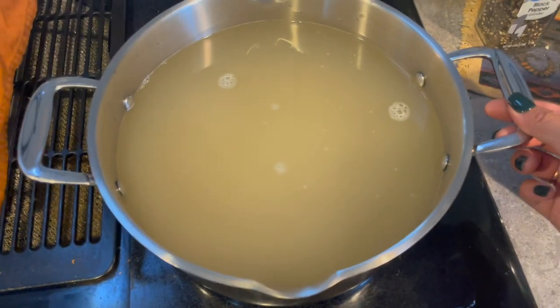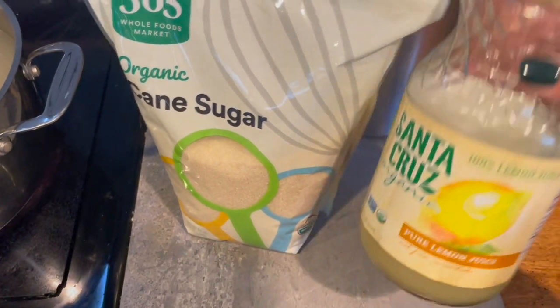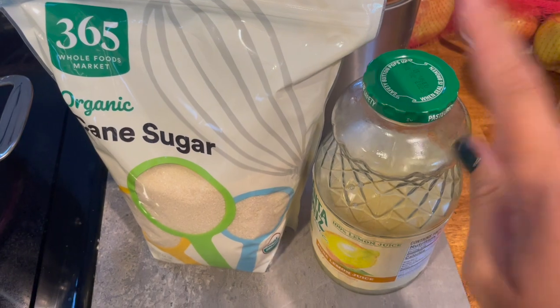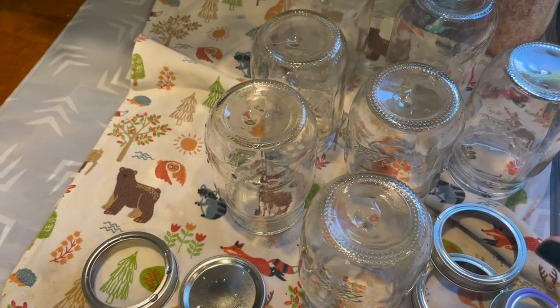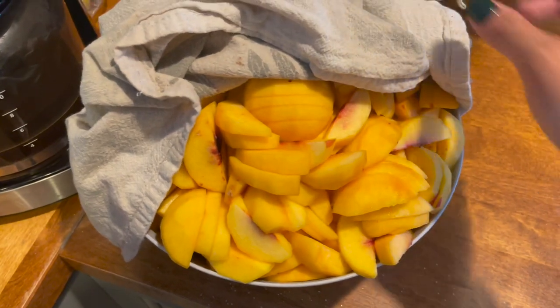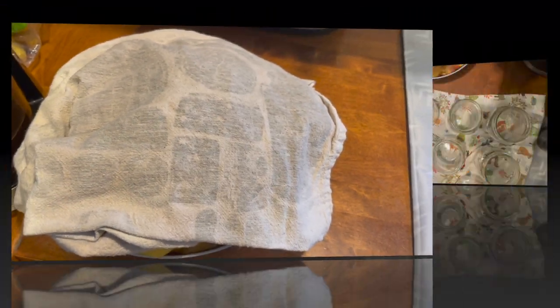And then over here, I have 14 cups of water. I have 2 cups of organic cane sugar and 1 cup of pure organic lemon juice. And I'll probably put a teaspoon of lemon juice in each jar on the bottom before I put the peaches in, just, I don't know, to be careful, add some more acidity. But here are the peaches, they're all done. And if we have any left over, I'm going to vacuum seal them.